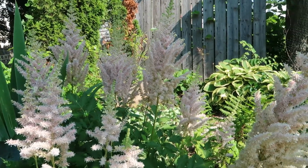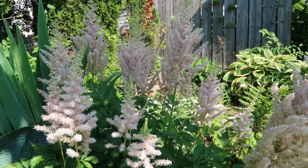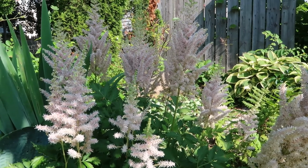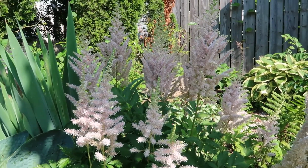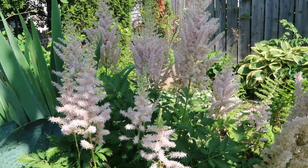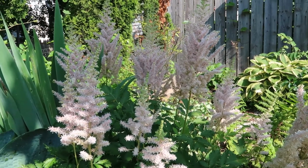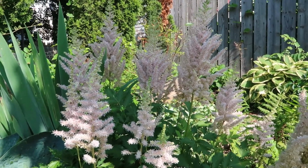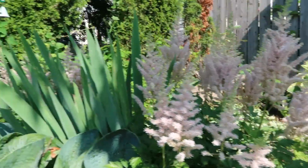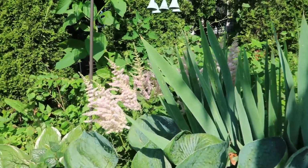Look at that. It has a very light tinge of pink to it. These get huge too. I bought this for my mom. They were on clearance like 2 years ago. So glad I did. And I have another one on the opposite side of the irises here.